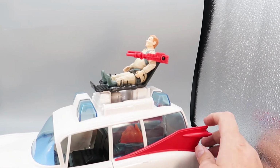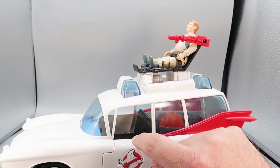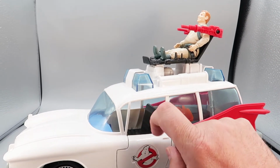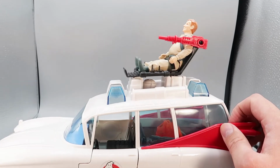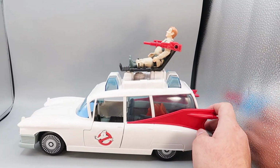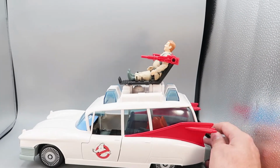And that's one seating spot if you want to use the gunner seat, which will allow you to free up some space so you can have just one Ghostbuster in the front seat and one Ghostbuster in the second seat and the other one in the back. So there you go with the gunner seat. I don't think I'm ever going to use that, but just to be thorough with the review, there is what it looks like on the vehicle.